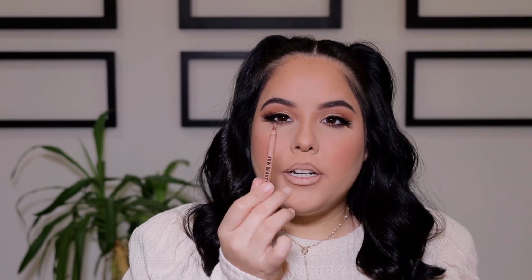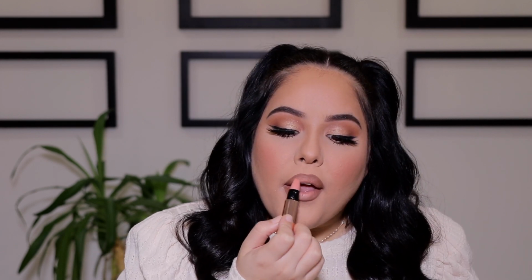I am going to line my lips using the KKW lip liner in Nude 2, and my KKW lip liner is broken, so I have to wiggle it. Now I'm going to go into the lipstick that actually came in the box. This is Glazed by Dose of Colors, and I'm going to put that in the center. Obviously you can leave it like this. This lip color is everything.